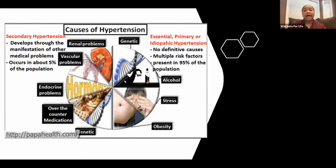So hypertension, high blood pressure, we have two different kinds of high blood pressure. There is primary and secondary. So over here on the right side, you see essential, primary, or idiopathic. All of them mean the same thing. The latest and greatest word that the American College of Cardiology is using is primary hypertension. Believe it or not, this is what we see in 90 to 95% of our population. Most people have primary hypertension. It's crazy because we really don't quite know why it happens.